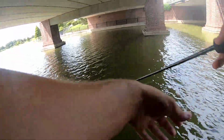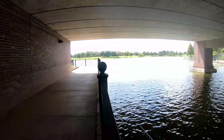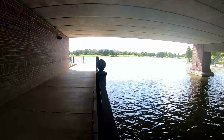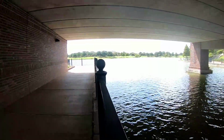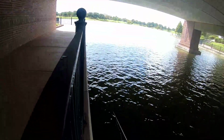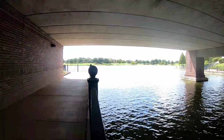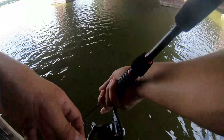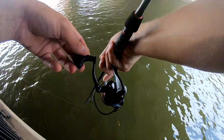Let's get this back out there in that same spot. They seem to be all kind of hanging out down there, which makes a lot of sense. The most obvious feature in that direction, you can see it right here, is where the shadow meets the light. If you're a predator, you're gonna hide alongside the shelf or this cover, and you're gonna ambush little prey items out in the light that can't see you as you hide in the shadow. We're just doing a very slow retrieve on the bottom.